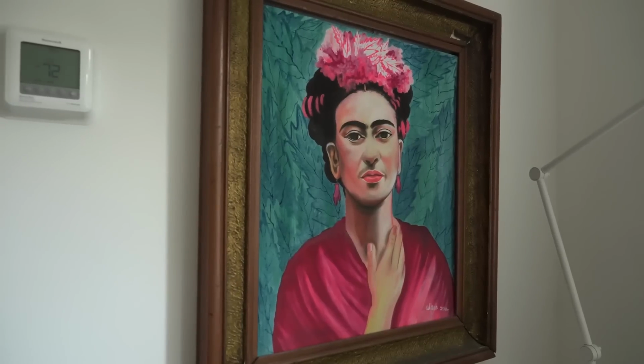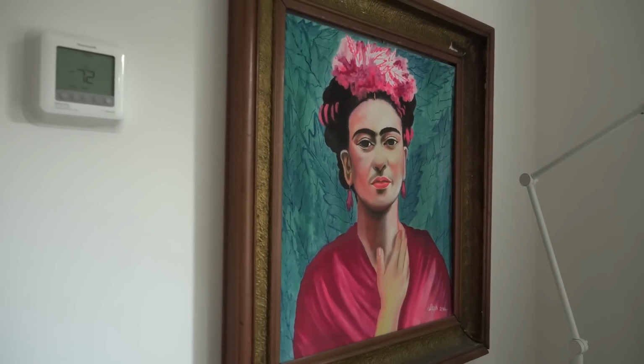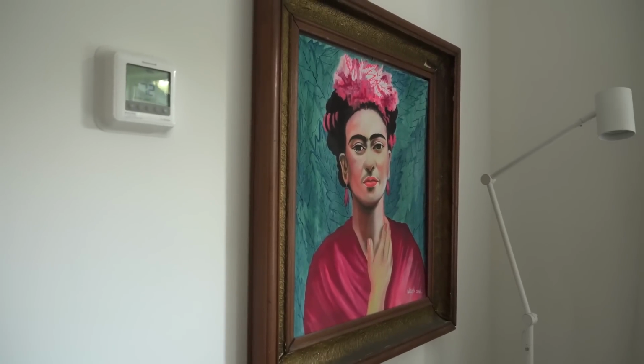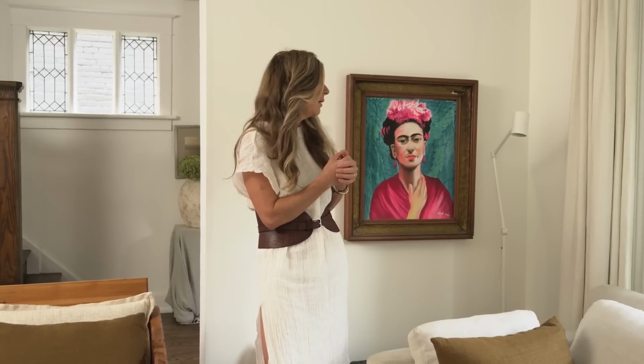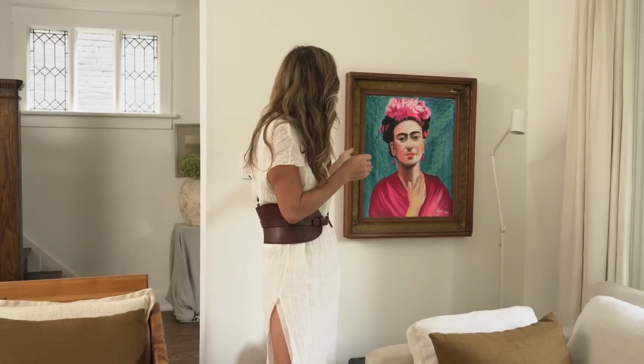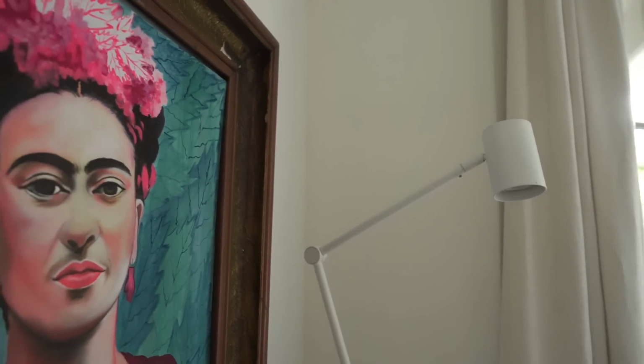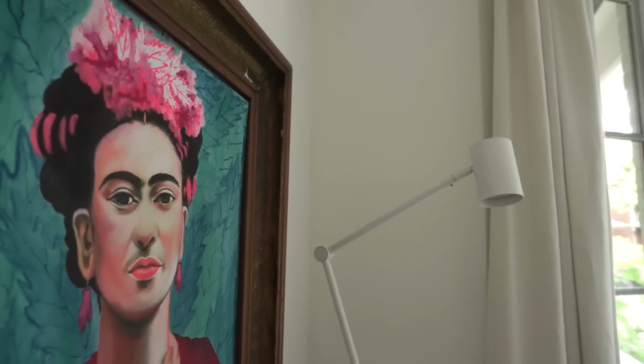This Frida Kahlo is from a junk shop in a tiny, cool little Mexican town, and I love her. She does look like she's in drag. And then an IKEA lamp, because it does the job.